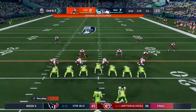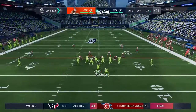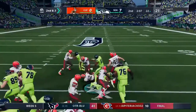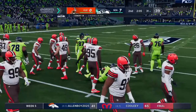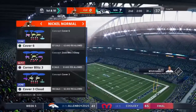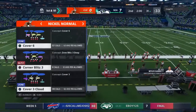They don't need to run another play here before the 2-minute warning. Let's see if they do it anyway. From the shotgun now, here's an inside give. And they'll take him down at the 31-yard line. That's good for us. 9 yards to pick up there, and it's a first down. 2 minutes on the clock, second quarter, 7-0 ball game.